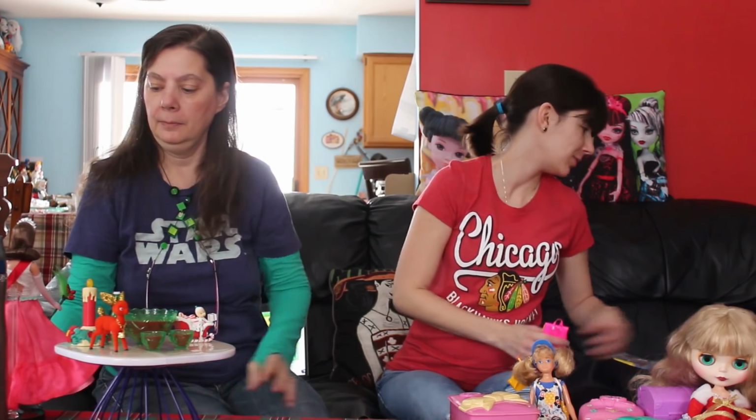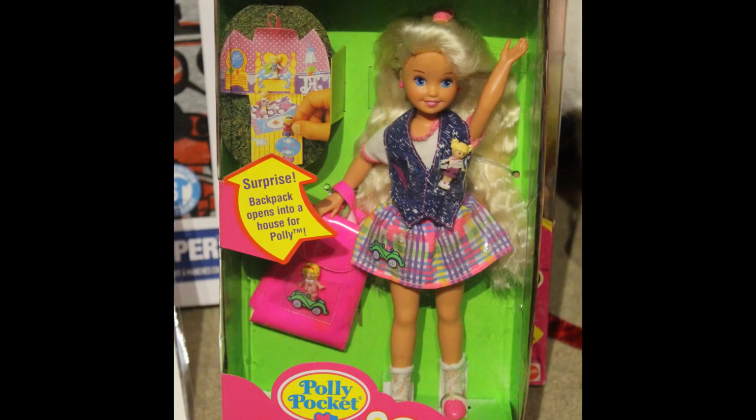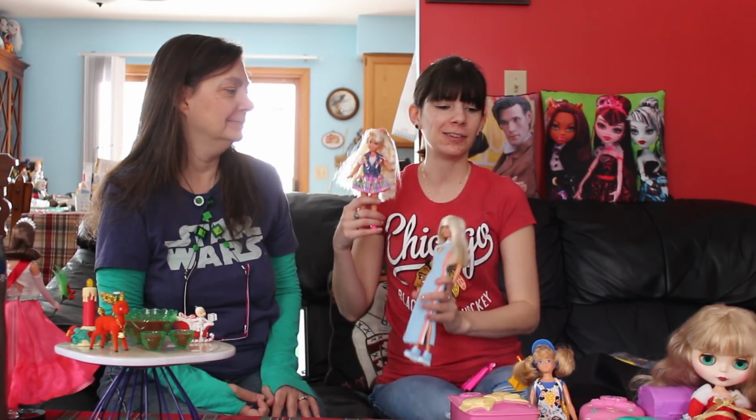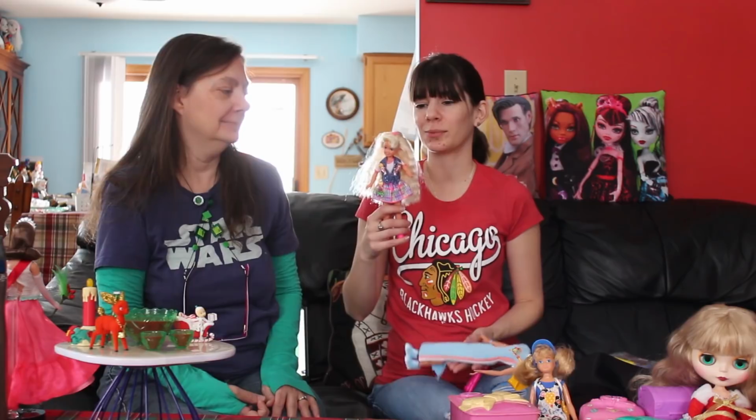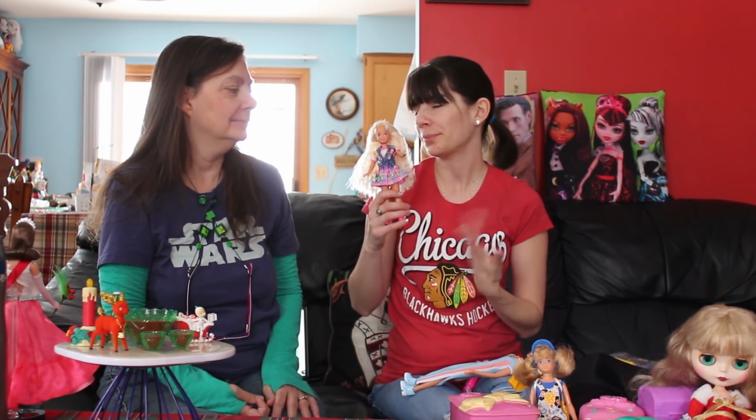So we will continue with the Barbie finds. To go with the Polly Pockets, we needed Pollys, and the easiest way to get them was to get a Stacy doll from the Polly Pocket Stacy series. So she has 3 different Pollys who can live in these worlds here. Super cute. I have her redheaded friend, whose name I don't remember.